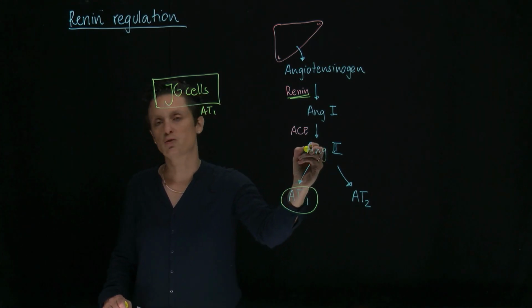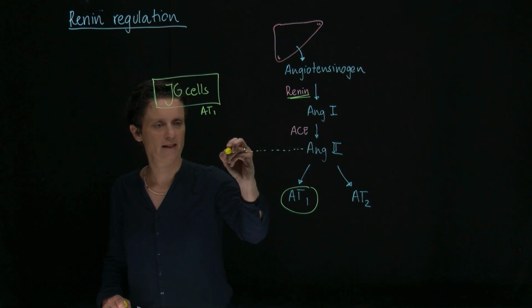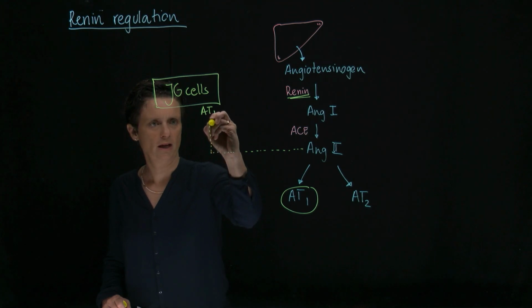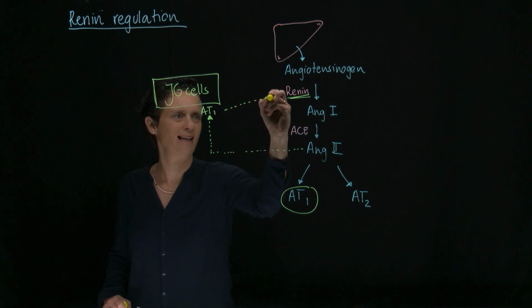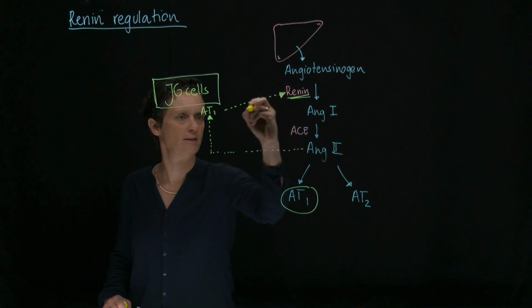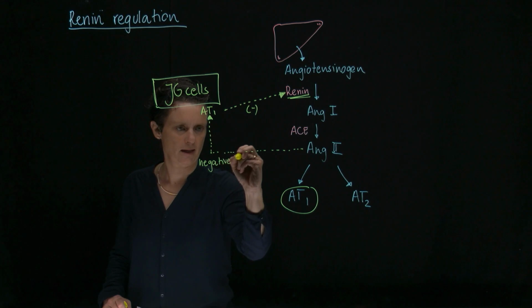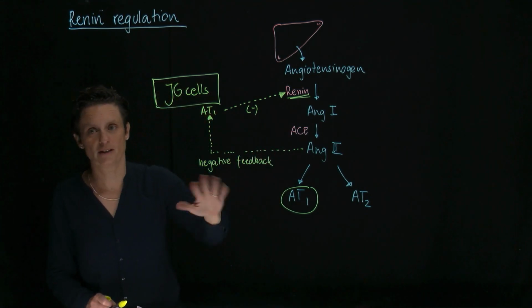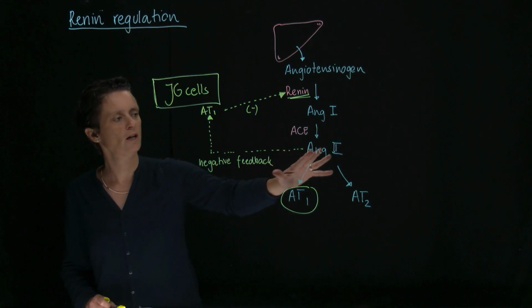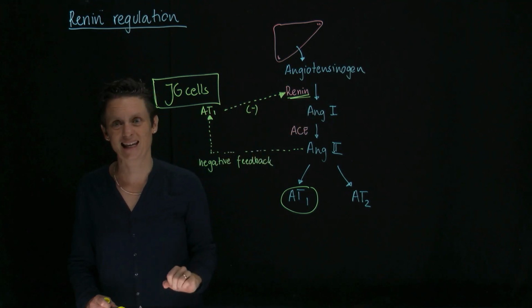Well, it helps us to regulate the amount of Ang2 because there's a negative feedback. So let's say we have enough Ang2. When there's a lot of stimulation of these AT1 receptors, there's a negative feedback and we're going to release less renin. So this is a negative feedback mechanism. If we have a lot of Ang2 in our system, we want to tell our body that's enough. We don't need more. So if there's a lot of stimulation of AT1 receptors, we're going to make less renin.